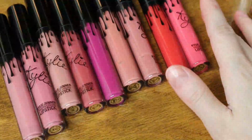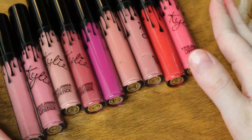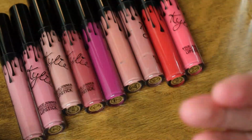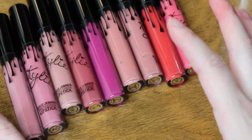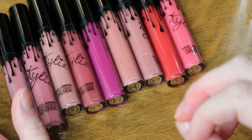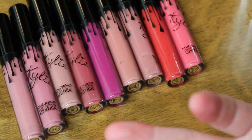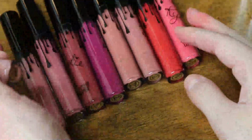I like these. I think that they are a really nice formula. When you initially put them on, they are absolutely gorgeous, stunning, beautiful colors. They are a more fluid formula, so they're very comfortable, but they don't build up very well. And I think that's a lot of the reason why she came out with the lip kits, because she gives you the liner to line and fill your lips underneath these so that it holds on to them a little bit longer, and also so that as they wear, it's not as obvious because they don't build up very nicely, in my opinion.